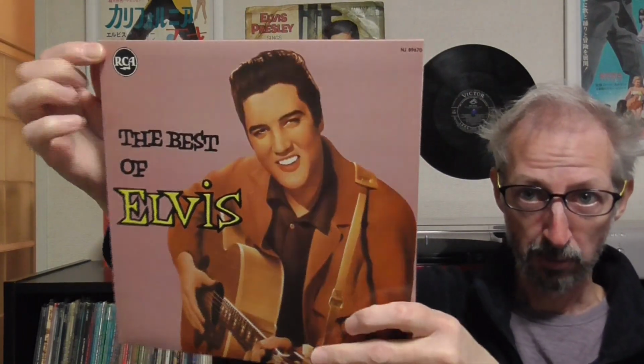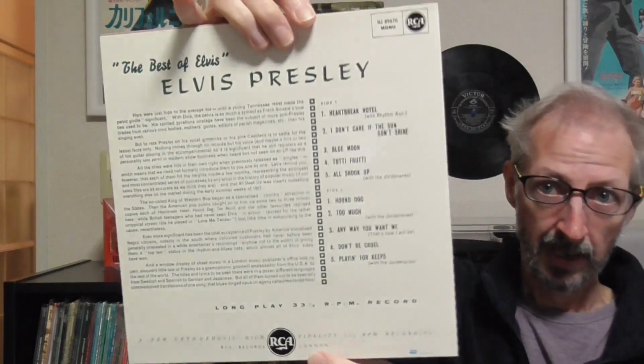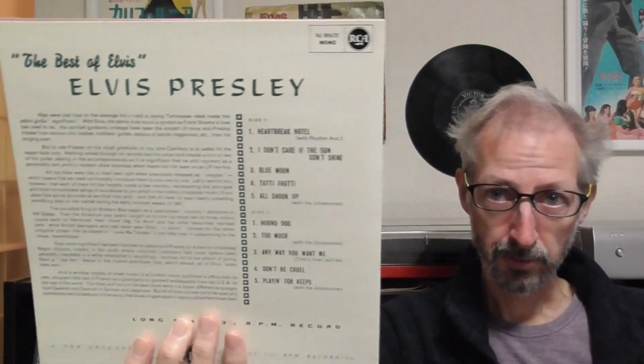Another 10-inch LP which came out in the UK just shortly after Loving You was this one here, The Best of Elvis. And this was originally on the HMV label. It was the third and last HMV LP. And of course they can't use that HMV logo, so it's on RCA here. And this album contains 10 songs that had been released on HMV singles in the UK.